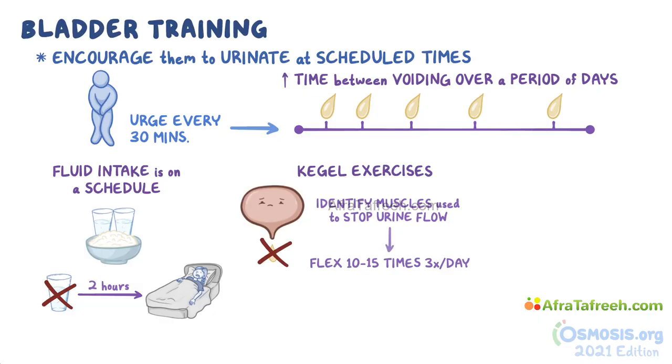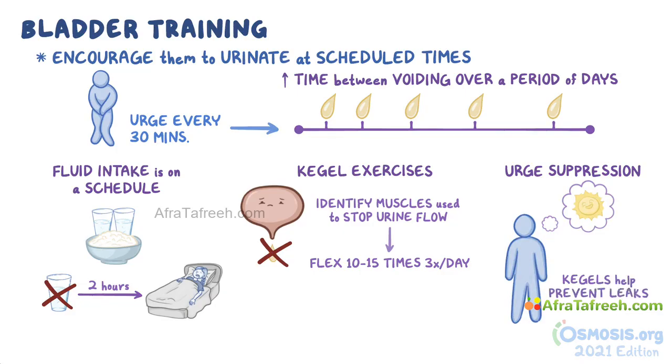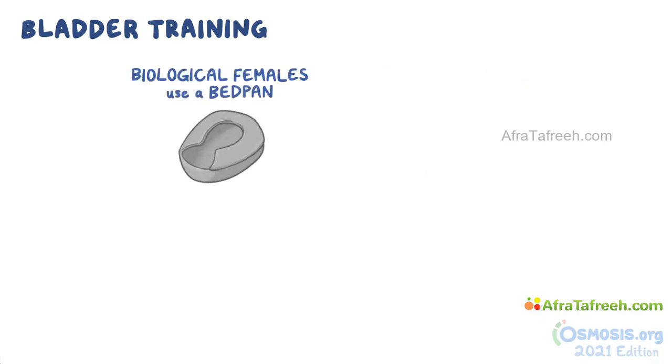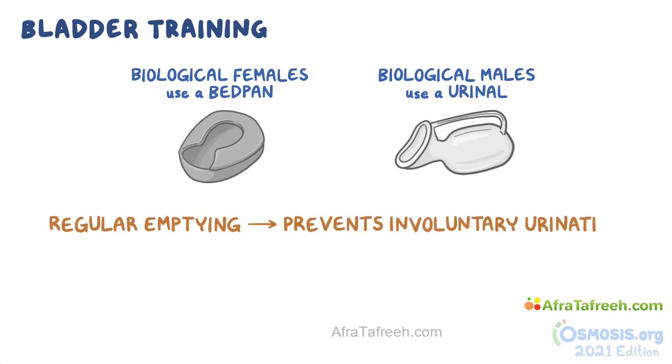This technique can also be combined with urge suppression, where they distract themselves with positive thoughts until the urge passes. Doing Kegel exercises during this time can help prevent potential leaks. Finally, if they can't go to the bathroom, biological females can use a bedpan, while biological males can use a urinal. Either way, regular emptying of the bladder helps prevent involuntary urination.